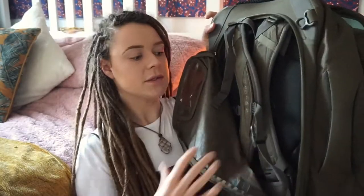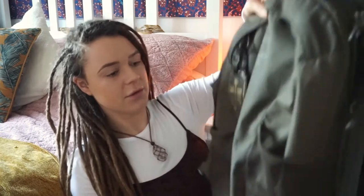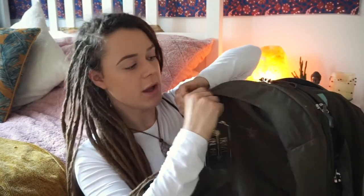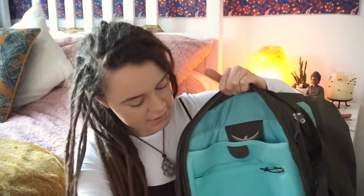The great thing about it is you can actually zip the straps behind the backpack, so when you put it on the plane, it's zipped up behind, so it's not flapping around everywhere. There's two different ways to have your handles. You've got some pockets in the front here. You've got a little pocket here in the front as well, which is quite deep. You have a pocket here in the front, which has got a few little zips here, a big section there, and then the main backpack is like this here.